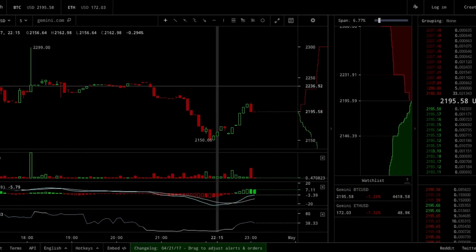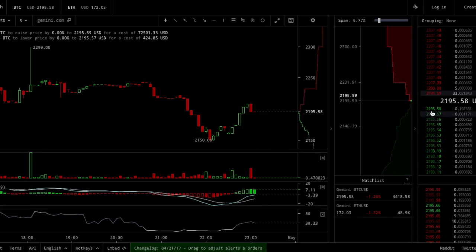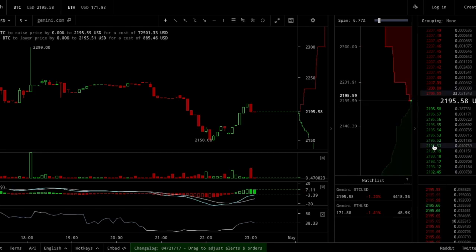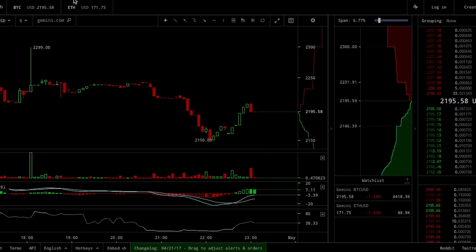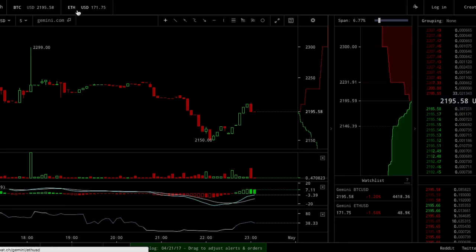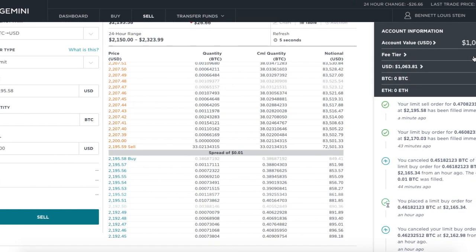So I just got out of this trade, as we can see, ignoring the technical indicators and just looking at the order flow. The order history was quite bad. We had a lot of Bitcoin being sold, as you can see here. And then I saw all these offers that were being offered right above the last traded price. So what I did was I got rid of my position at 2195.58 and made a small profit, as you can see here.